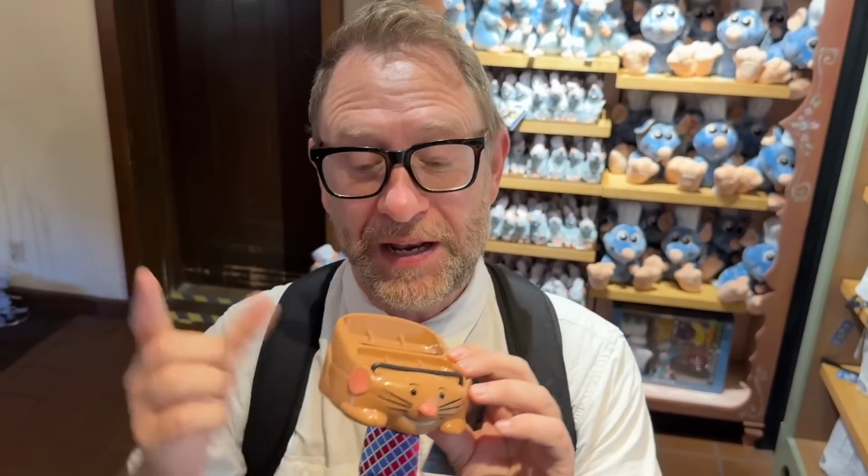Okay, so this is the little Ratmobile. It's what the car looks like when you ride Ratatouille. Now, what's interesting is at Disneyland Paris, when the ride first opened, they had these for sale. They no longer sell these in Disneyland Paris. I don't know why, but they sell them here in America. So a lot of my cast member friends at Disneyland Paris have asked me to get these for them.